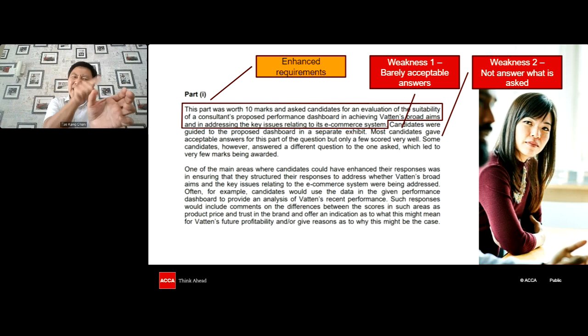When you say, yeah, I think this item of the dashboard information can address this aim, hey guys, this answer is underdeveloped until you tell me, why do you think so? And always remember, when you respond to a verb like evaluate, never give one side of the answer and say, yeah, I think this information in the dashboard may address the aim because of blah, blah, blah. Guys, this answer is not complete yet. You are not showing the evaluation skills yet until you tell me the other side by continuing and saying, however.